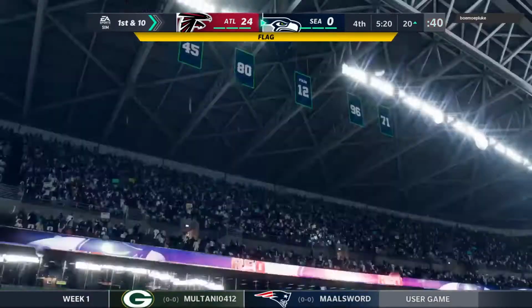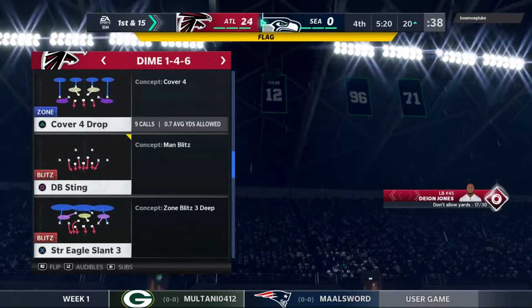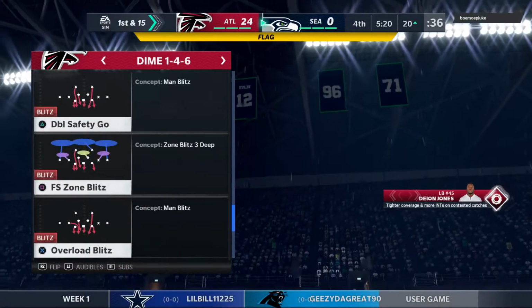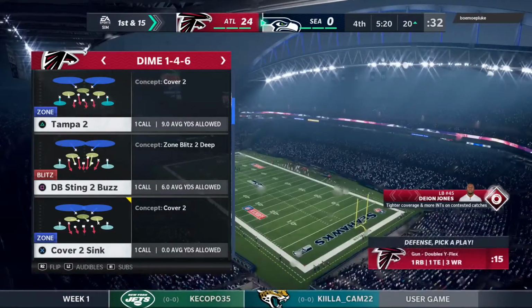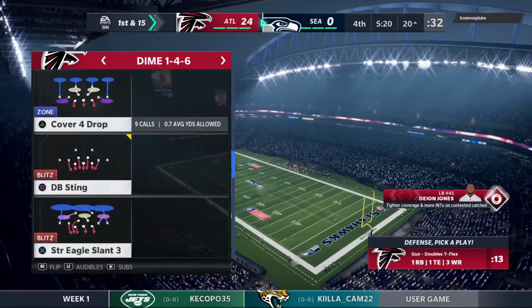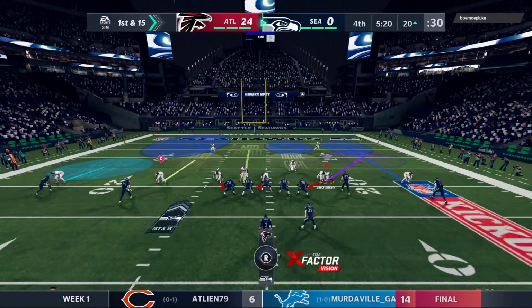Now we've got whistles and movement up front. I think this is against Seattle. The false start backs him up 5, 1st and 15.